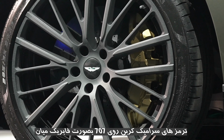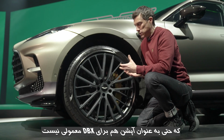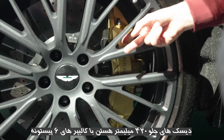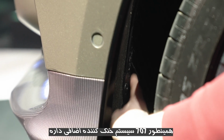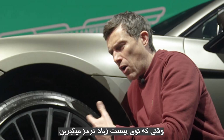The 707 gets carbon ceramic brakes as standard. Now, you can't even get them as an option on the normal DBX, and they are some big brakes. So you've got 420mm discs up front, gripped by 6 piston calipers. At the back, you've got 390mm discs. Also, the 707 has extra cooling to keep those brakes in tip-top condition when you're doing lots of braking on track.